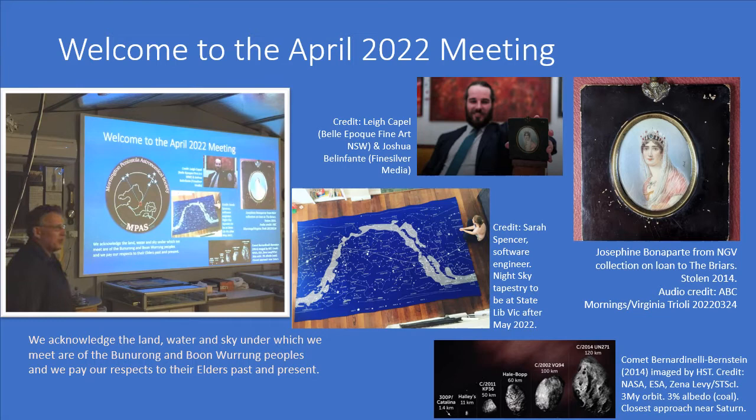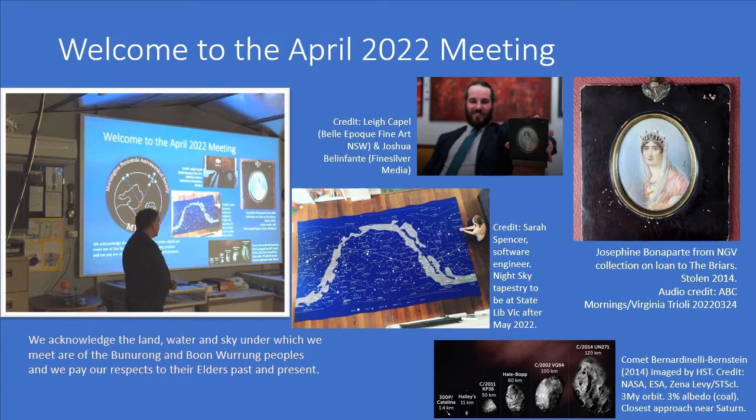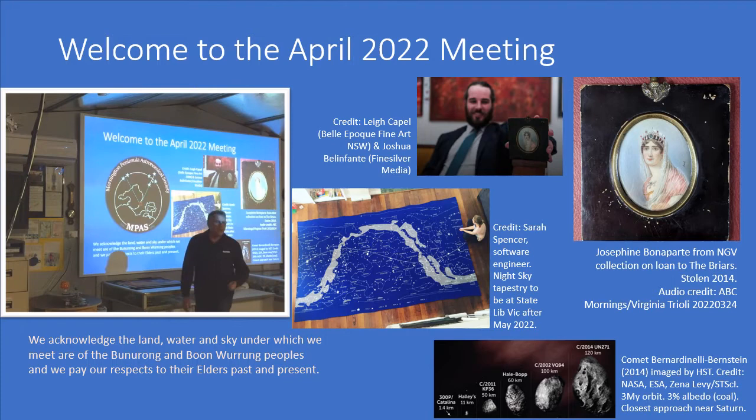The second one from the left is Halley's Comet, and Hale-Bopp, a little bit larger, 60 kilometres. Halley's Comet about 11 kilometres wide, and NASA reported detecting with the Hubble the largest comet so far, which was first discovered in 2014. They've denoted it Bernardelli-Bernstein after its initial name that they give with standard nomenclature. So it's been renamed to be the discoverers of that particular comet.